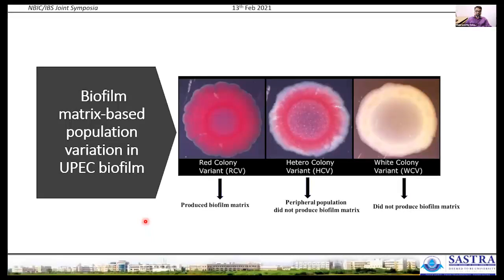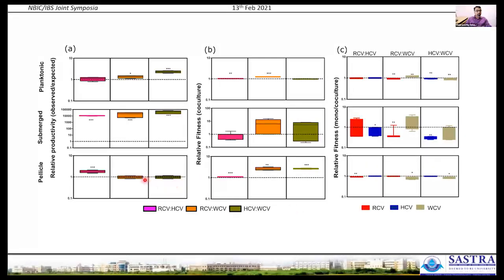So my student Sandeep saw that E. coli, also UPEC, can produce three different kinds of populations in a single biofilm. Then we labeled them with antibiotics and did the co-culture analysis, and we checked for fitness and productivity of the biofilm. But in the earlier Salmonella story, what we could observe was that when the cheaters become more, selfishness is displayed. Whereas over here, you can see in some of the submerged biofilms, productivity is enhanced very highly. We are working to find out the mechanism and why the productivity is going up. And over here you can see a kind of mutualism occurring between the cells.